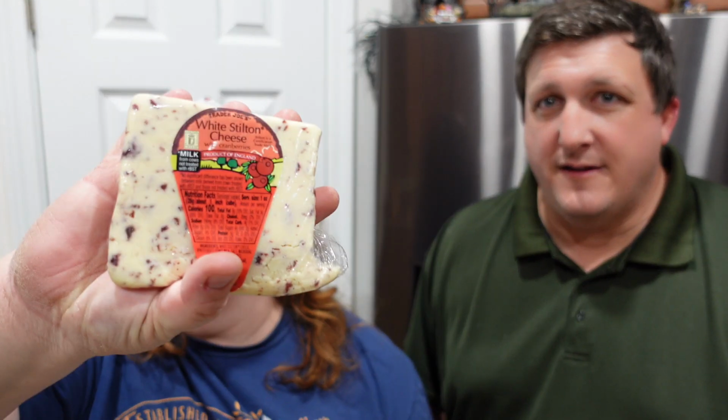Right. So this one is white Stilton cheese with cranberries. I'm showing you the back instead of the nice label right here. They had a bunch of really cool cheeses. It was hard for me to narrow it down, but I didn't want to buy too much cheese. So I went with what was the smallest amount. I don't know how much you wanted, just half of this. I'm just going to take a bite.